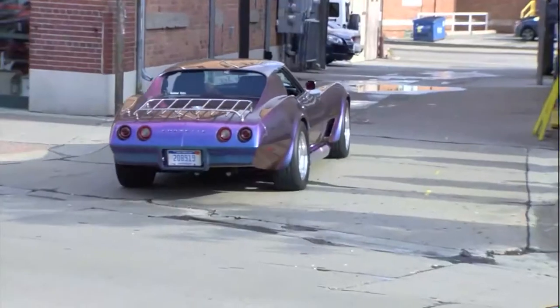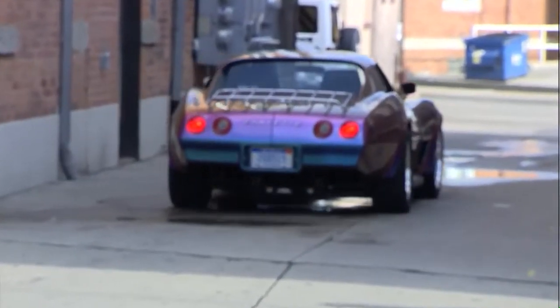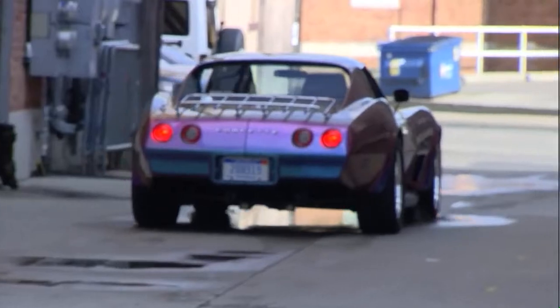Oh, yeah, look at that paint. Depending on how the sun hits it, it's almost like the biblical coat of many colors. There it goes. Wow, that was amazing. I've never seen a paint job like that. There was every color in the rainbow in that paint.